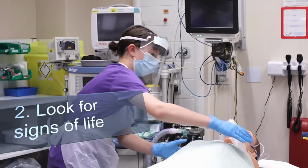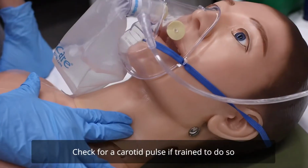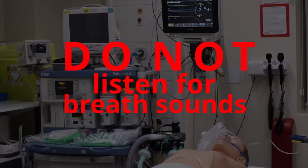Step 2. Look for signs of life. Do this by checking for a response from the patient. Check for a carotid pulse if trained to do so. It is important that you do not listen for breath sounds over the face or mouth.